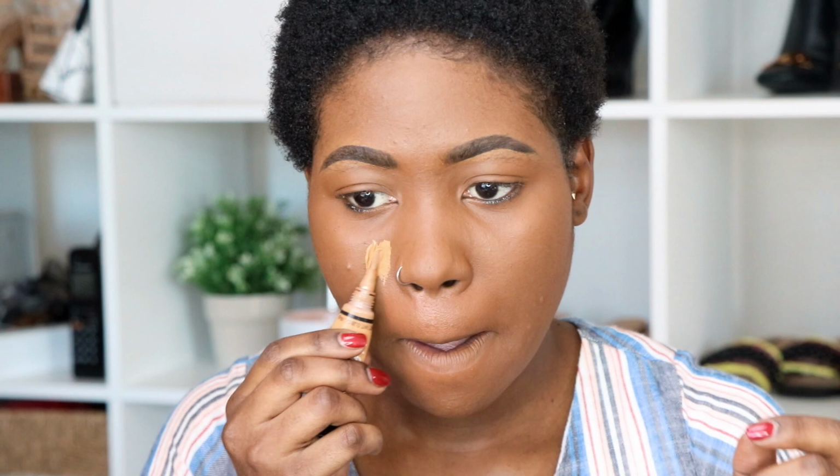Okay guys, so I already have my foundation and my eyebrows done. So I am gonna go ahead and start highlighting. Today I'm gonna use the LA Girl Pro Concealer in the shade Fawn. I haven't used this in a while, so I think I'm gonna use this to highlight.